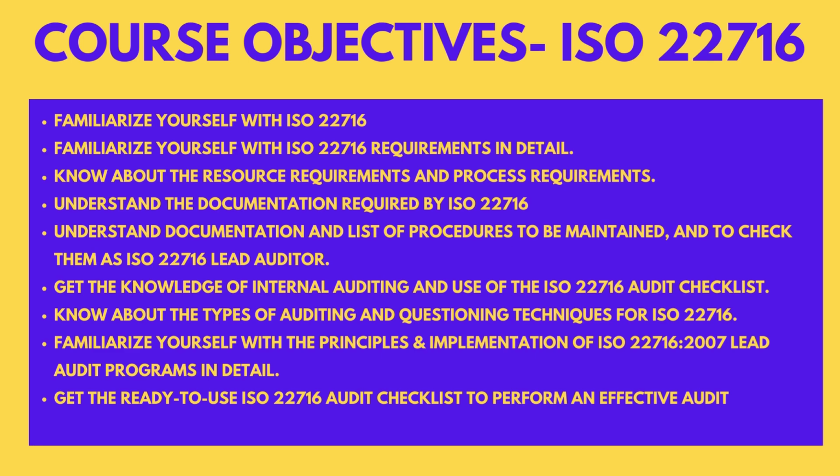Know about the types of auditing and questioning techniques for ISO 22716. Familiarize yourself with the principles and implementation of ISO 22716:2007 lead audit programs in detail. Get the ready-to-use ISO 22716 audit checklist to perform an effective audit.